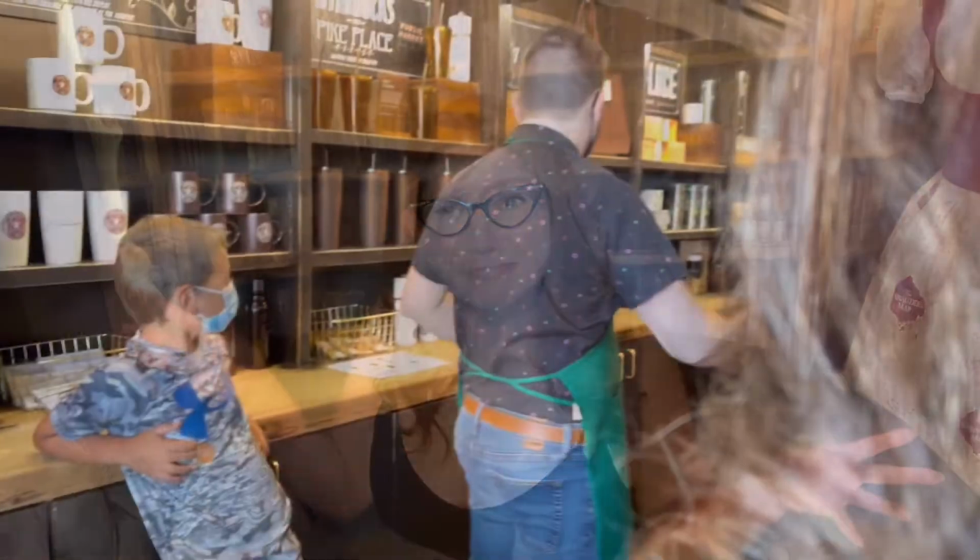Because it was only built to be basically a spice shop, it's pretty small, and since it's such a popular attraction nowadays, the baristas only allow a certain amount of people in the store at a time. And when we got to the front and inside, the expediter type of barista gave us the rules.